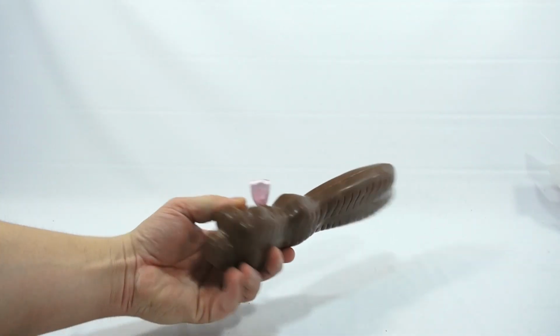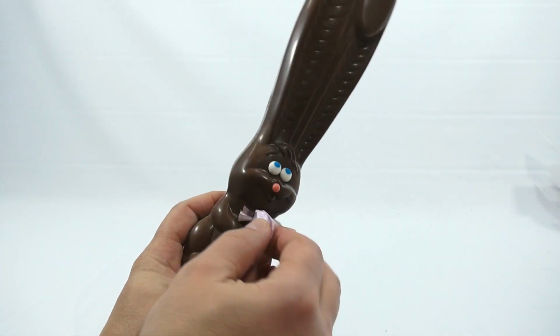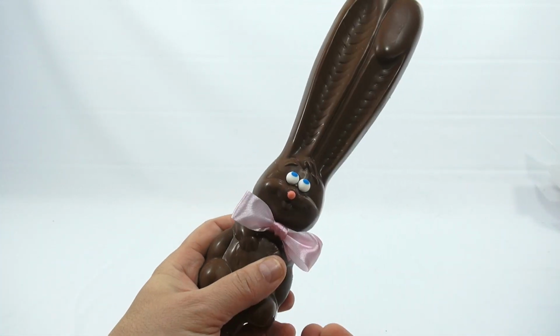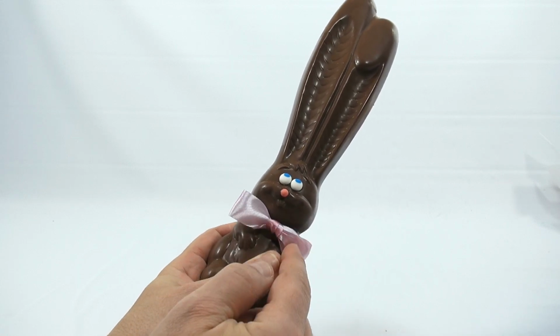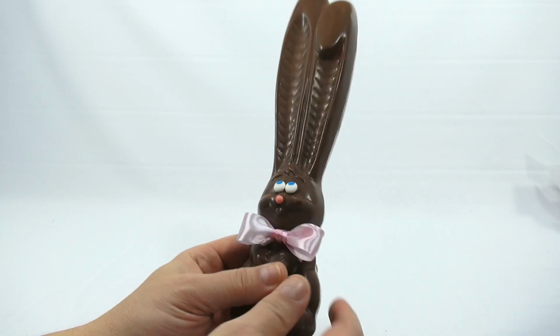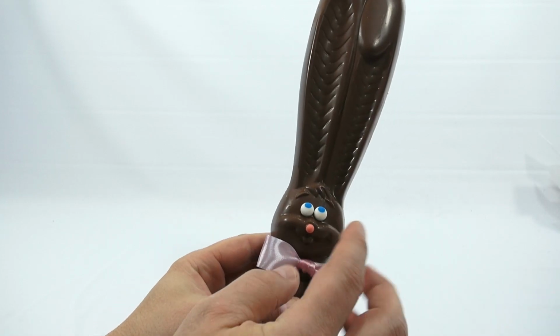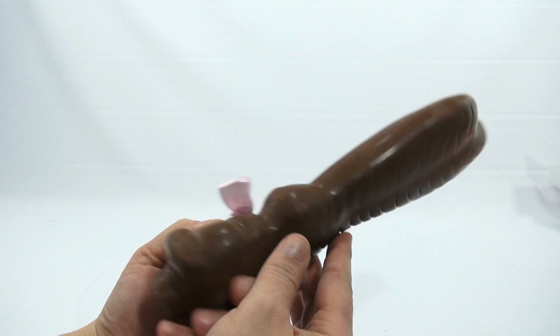But check those ears out. And that's a cloth bow now. And they glued it on with chocolate. Very interesting that they put a non-edible item on an edible item. And then looks like a candy type eye and nose.